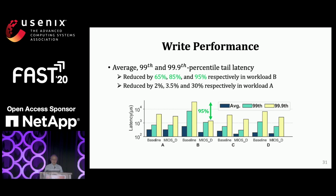First of all, here is the write performance. So we run three modes, but here we are only comparing the baseline and the conservative redirecting. Here we can see that the BCW approach is most effective when the workload is highly write intensive, which is workload B. For that, the most benefit manifests in cutting the tail latency. So we cut the tail latency by 95%.